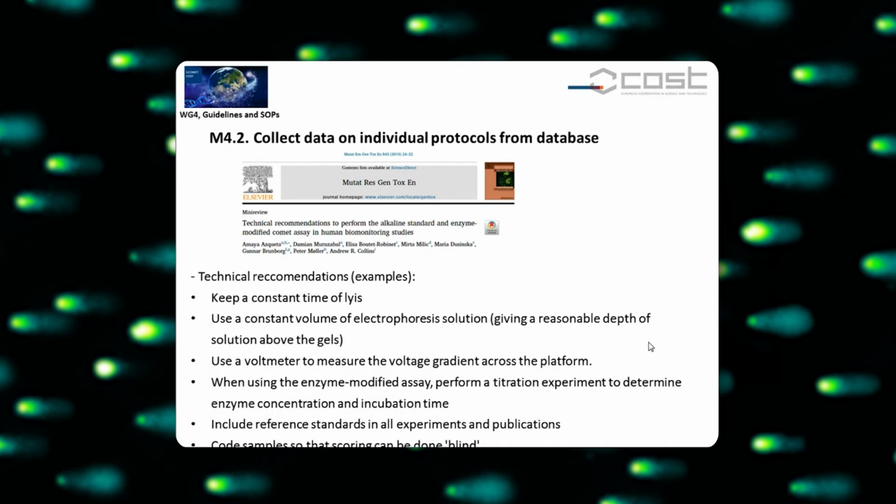Finally, this paper includes technical recommendations about how to perform the standard and enzyme-modified COMET assay. And here we have just a few examples: to keep a constant time of lysis, to use a constant volume of electrophoresis solution, to use a voltmeter to measure the voltage gradient across the platform, when using the enzyme-modified COMET assay to perform titration experiments to determine the enzyme concentration and incubation time, to include reference standards in all the experiments, to report the results obtained in the papers, and finally to code samples so that the scoring can be done blind. These are just some of the examples that we include in that paper.